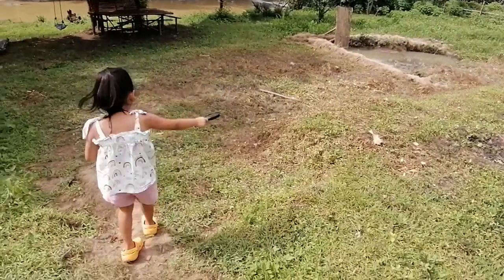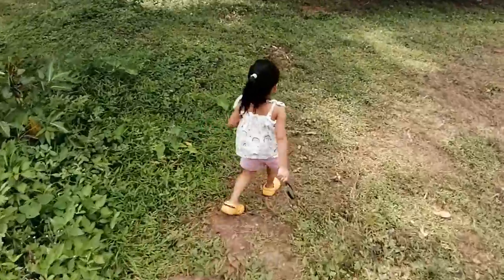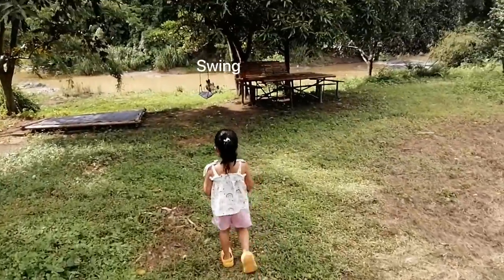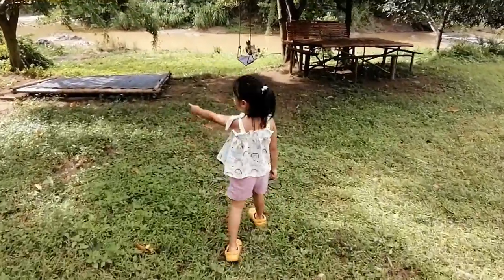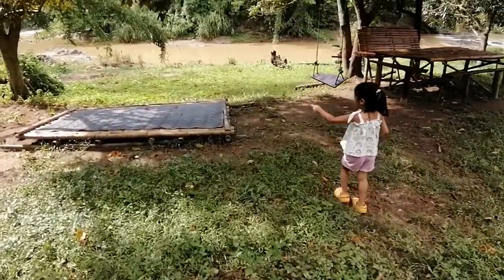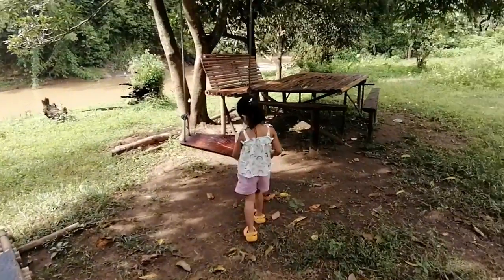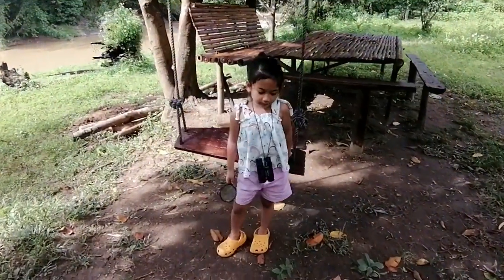There's a fish pond over there. And this is the swing on the paper. This platform, we built a tent on that platform. And now let's search for insects and bugs.